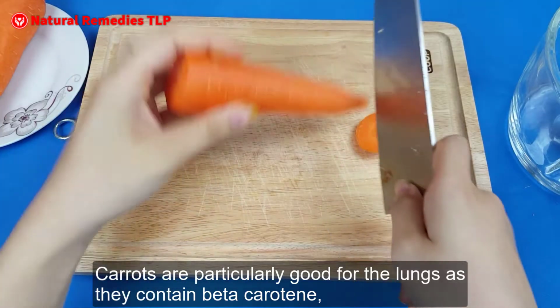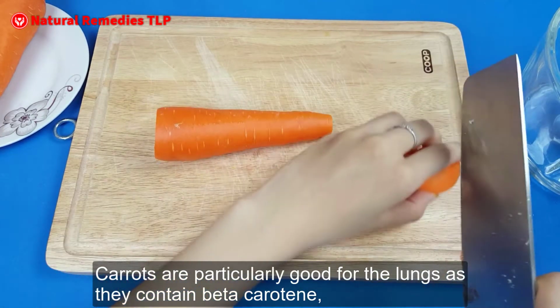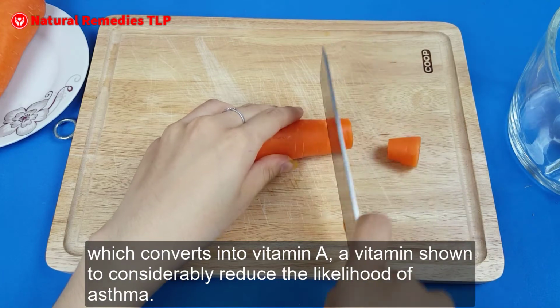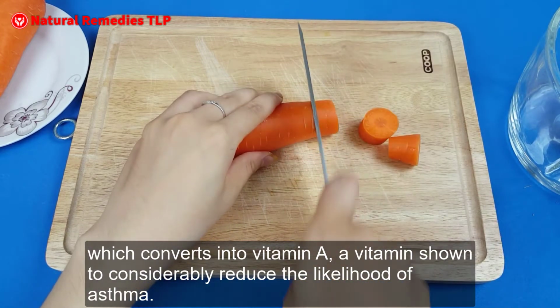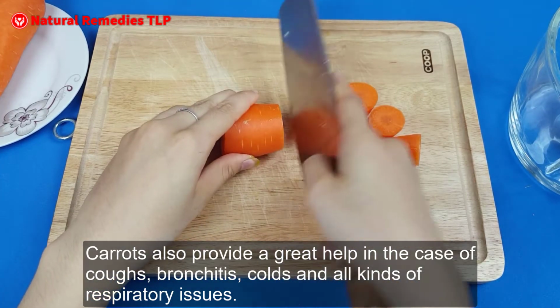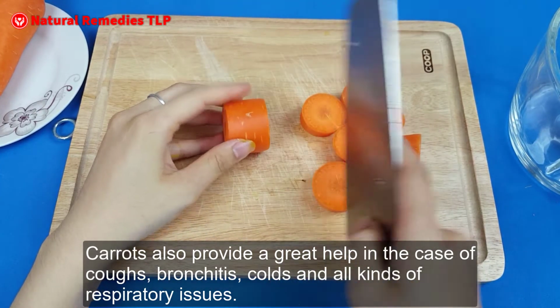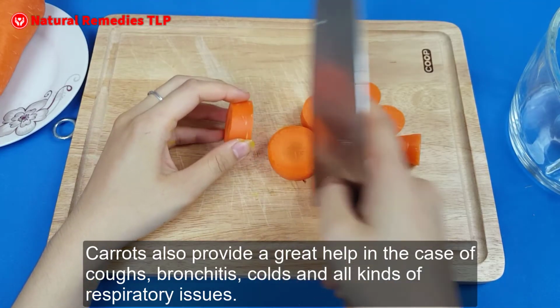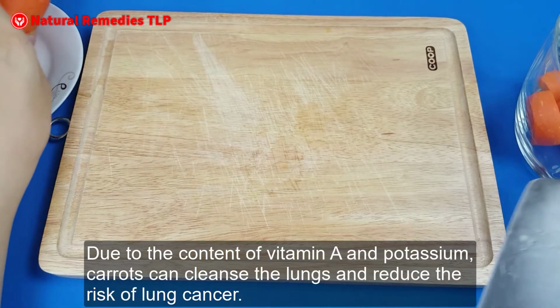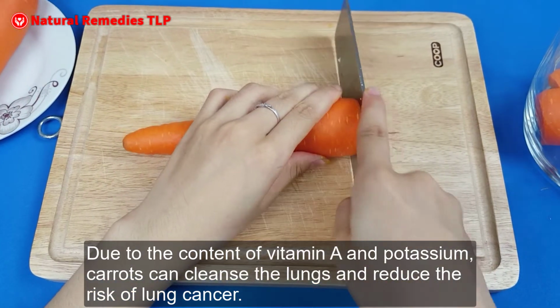Carrots are particularly good for the lungs as they contain beta-carotene, which converts into vitamin A, a vitamin shown to considerably reduce the likelihood of asthma. Carrots also provide great help in the case of coughs, bronchitis, colds, and all kinds of respiratory issues. Due to the content of vitamin A and potassium, carrots can cleanse the lungs and reduce the risk of lung cancer.